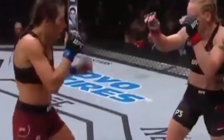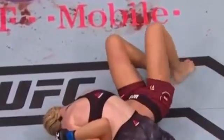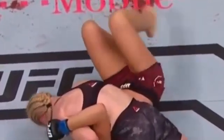Counter right lands for Shevchenko. I think it's also discouraging, right? So it's not necessarily which one's more physically taxing. I think it's the person offensively trying to get the takedown and doesn't get it, that can drain you a little more just because it's also frustrating and diminishing. But she's got it now. Right into side control.